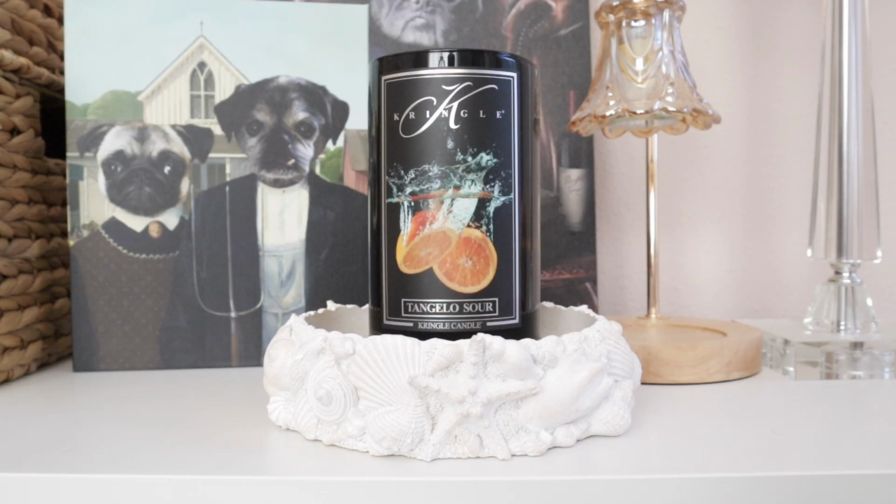I don't want anyone to purchase this one thinking that they're going to get a lot of really fresh, juicy, sweet citrus, because that's not what this is giving at all. It's much fresher in its presentation, not juicy, not edible. So as long as you are good with that and you want to take a chance on it, I can tell you that the burn quality has been fine.